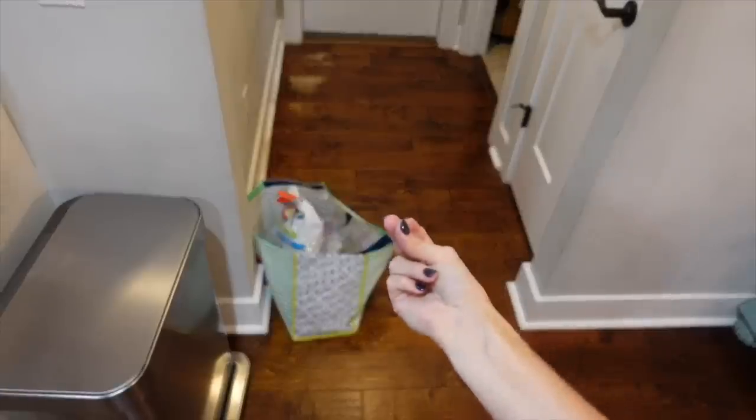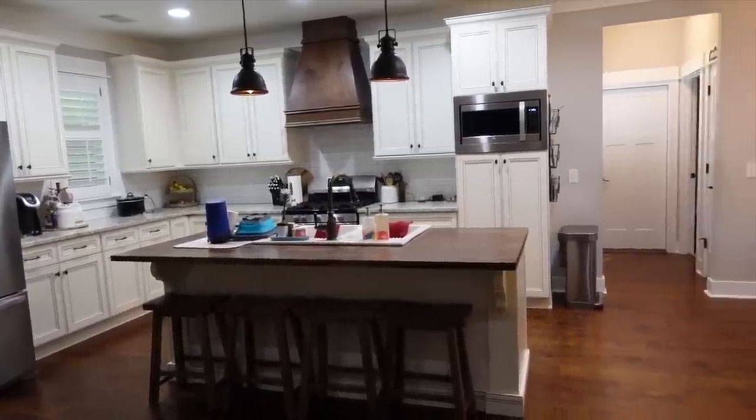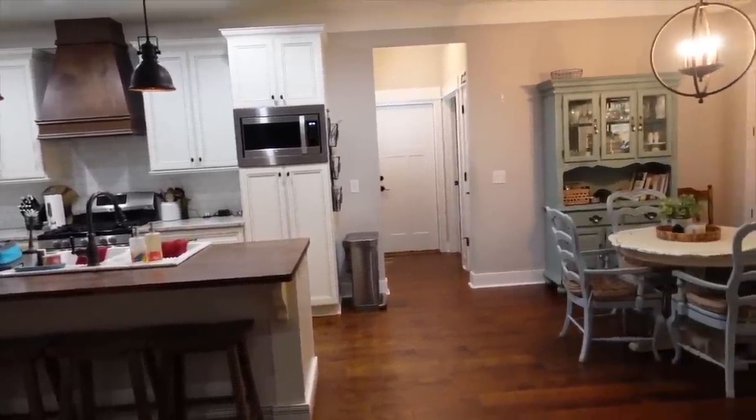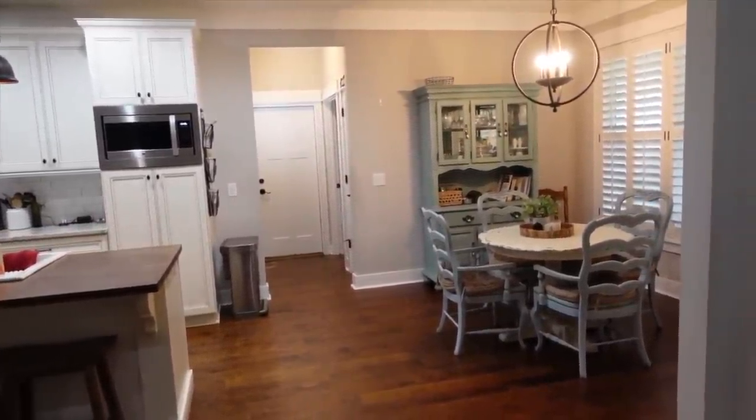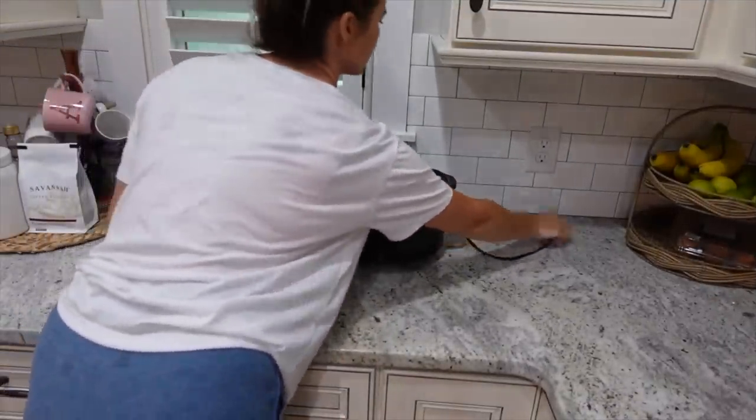And this was our snack bag from the weekend. I figured you didn't care to see all that, so I put that stuff away really quickly. And now pretty much all of the kitchen is clean. It's almost lunchtime, so I'm going to go ahead and start this crock pot recipe.